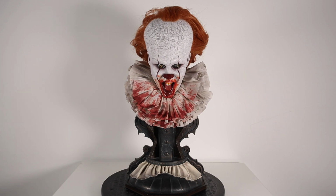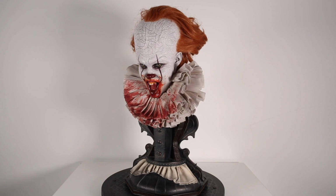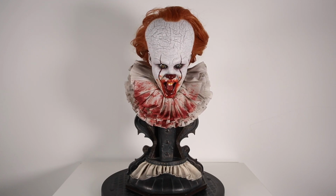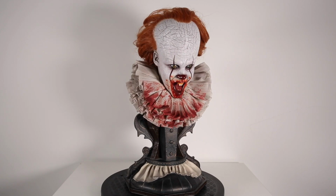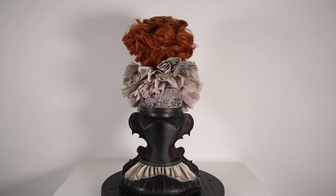But then this bust, the surprise bust, popped up on Facebook for a good price. And I was like, you know what? Below retail. This thing was limited to 250 editions, so an edition size of 250. They only made 250 of these. This is a 1/2 scale, perfect representation of Pennywise from the It film from 2017, which if you've been following this channel for a while, you know I love that film. If not, now you know. It's an amazing film, and it's probably my favorite horror film ever. So it's amazing, and I love it.